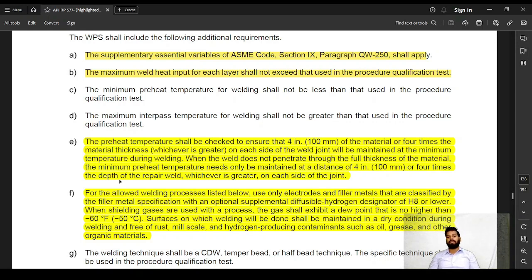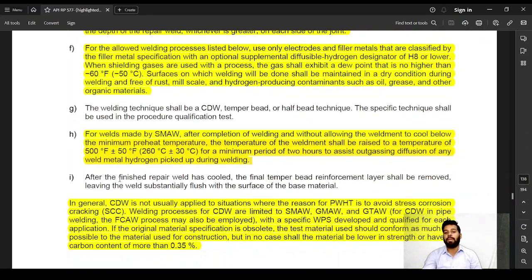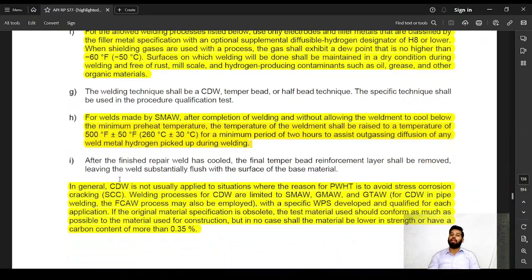Surfaces on which welding will be done shall be maintained in a dry condition during the welding and free of rust, mill scale, and hydrogen producing contaminants such as oil, grease and other organic materials. Welding techniques shall be controlled deposition welding, temper beading, half beading, all of these things can be done. The specific technique shall be used in the procedure qualification test. So whatever is used in the procedure qualification test should be used while making the production joints.